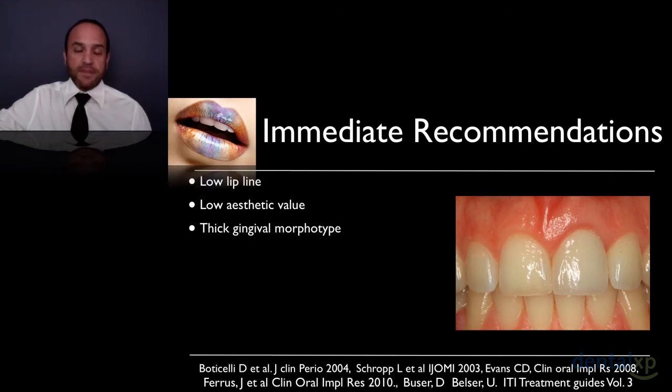Thin gingival morphotypes are definitely ones that we do not want to do immediate placement on, because there, Evans and Ferris showed that you are going to get much more gingival recession, much more buccopalatal collapse in those kind of scenarios.